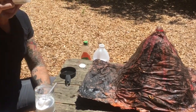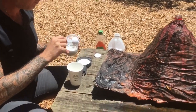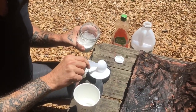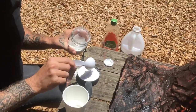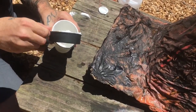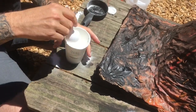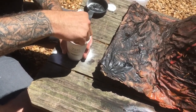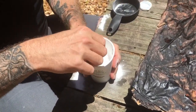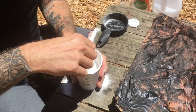So we're going to take half a cup of water, and we're going to put another half a cup of baking soda in there. We're going to mix that into our water, and we want that to be as liquidy as we can. So we're going to mix until this is almost all liquid. We want it to be nice and liquidy because we're going to have to dump this into the volcano.